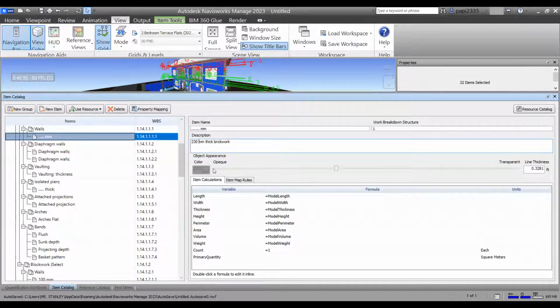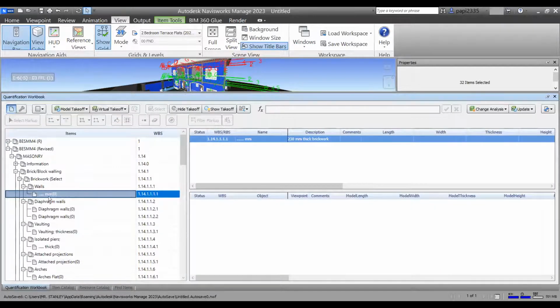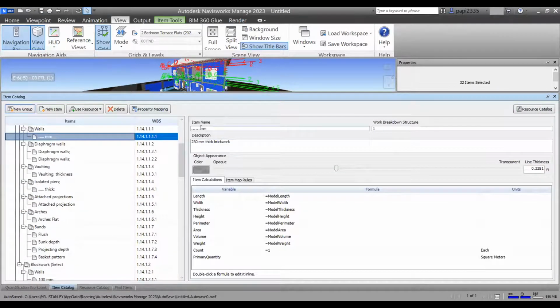Whatever it is that you want. Now I have it. When I come back to my quantification, it is now 230 mm. Okay, this is the name. I changed only the name, I did not change the item name. 230 mm.